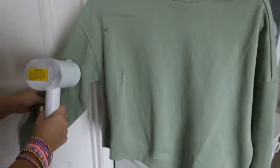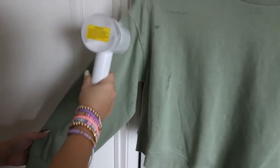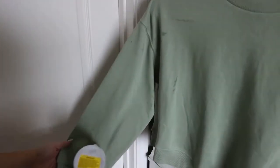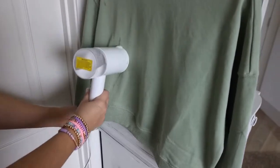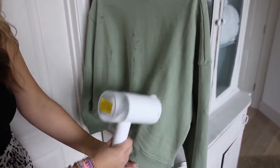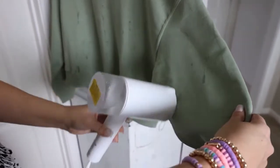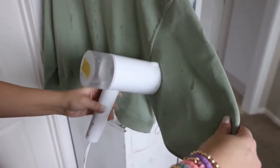This will steam out the wrinkles on any of your clothing. I don't really iron anymore. This is what I use to just remove wrinkles from any piece of clothing that I have. I find that it works the best and takes less time, I feel like. Right. And I feel like irons always make me nervous. Yeah. This makes me a little bit less nervous.